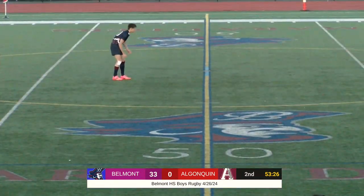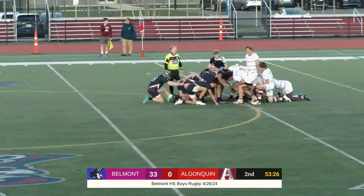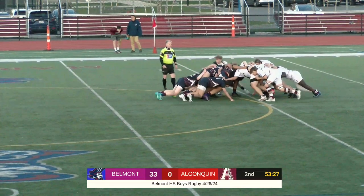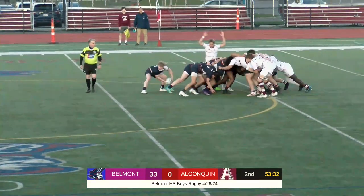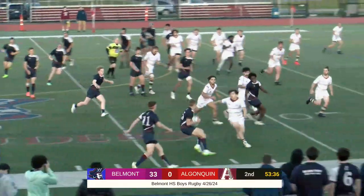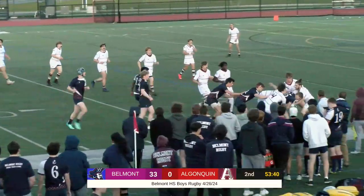It's always good to get those changes in the scrum, right? A few too many of those and the tight five starts slowing down. So it's nice to get fresh legs on the field. Totally. And the forwards, with so much work in those scrums and in the set pieces, and the big guys, really nice to get refreshed, as you said.